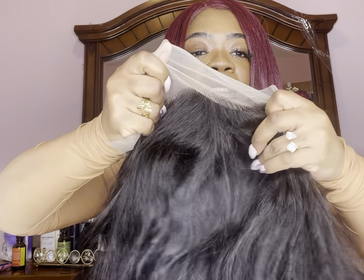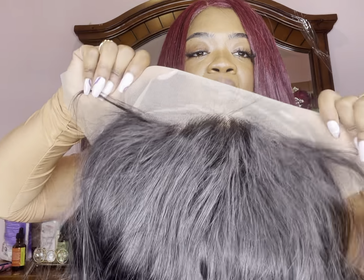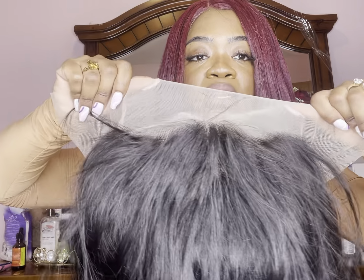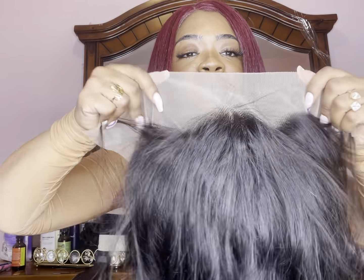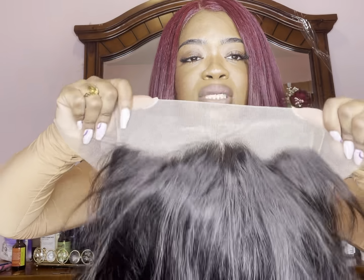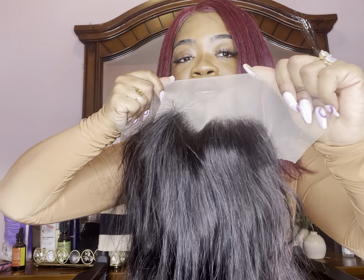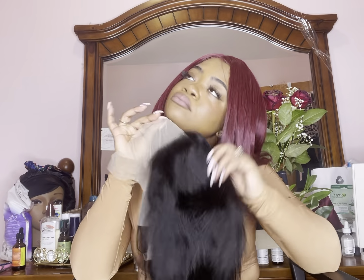This is what the lace is looking like. It's definitely been plucked. I do see the baby hairs. And I love that it has the widow's peak, mimicking that natural hairline. So it dips on the side, like where the temples are. And yeah, the only issue that we may run into with this wig is the fact that this is so white. But I got something for that. I definitely have something for that.